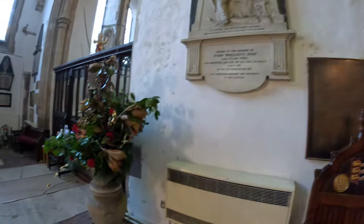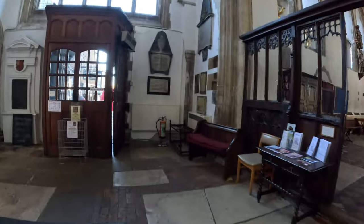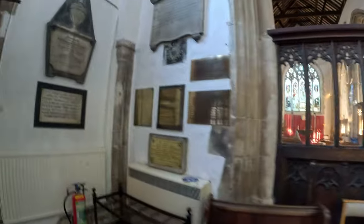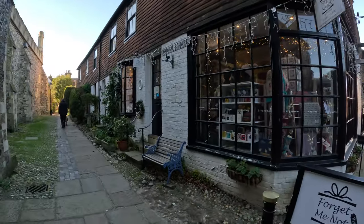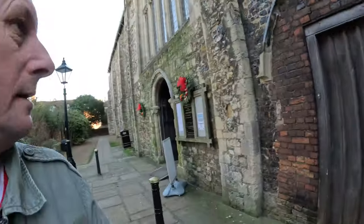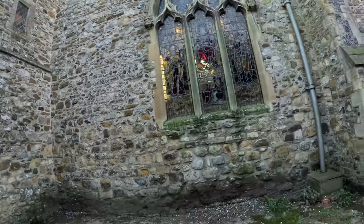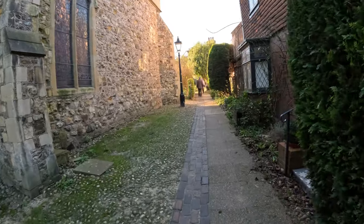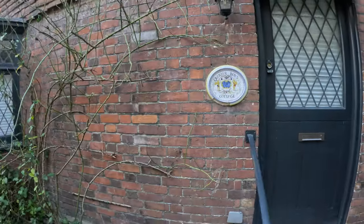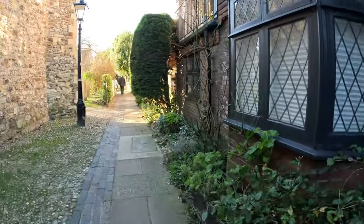The Mayor of Rye. Feel like I've gone back in time. Some sort of time warp around here. Wonderful, look at the detail on the windows. Wow, stained glass windows, beautiful. What a wonderful footpath. Beautiful. Quarter Boy's Cottage. Wonderful.